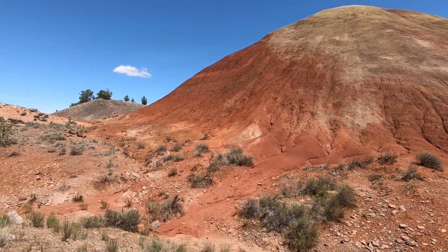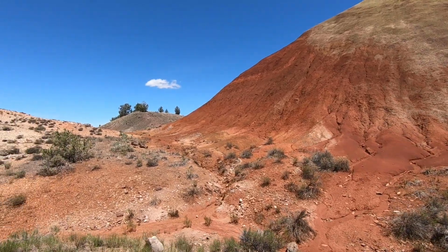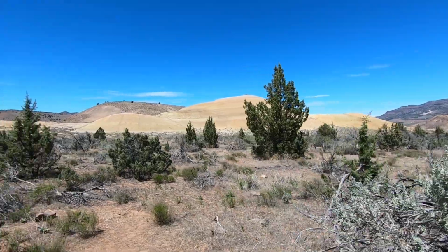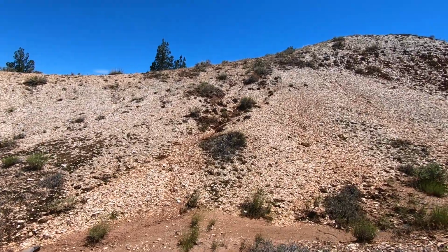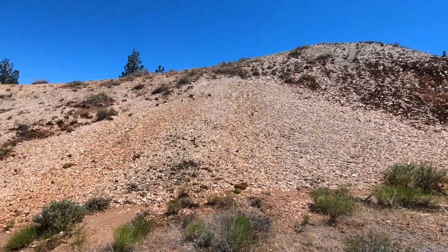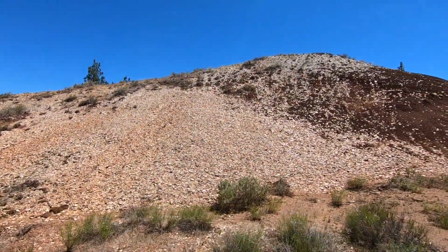The Picture Gorge ignimbrite forms an even thicker layer at the Sheep Rock unit. In the Painted Hills, the rocks get older and so redder towards the west. A short trail at Painted Cove allows a close-up view of some of the John Day Formation's deep red paleosols.